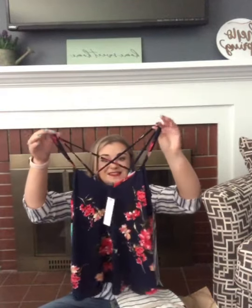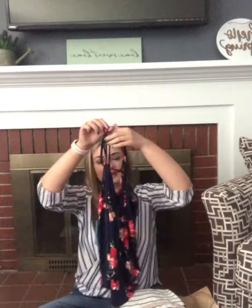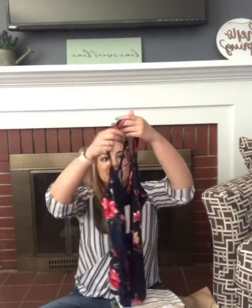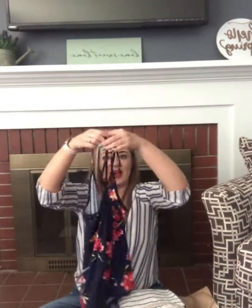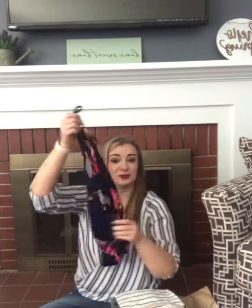Okay, now this one looks familiar too. This is also one of the ones that I picked out in my preview. I love this pattern, this royal blue pattern with bright red flowers on it, and also the back is like a crisscross spaghetti strap. I thought it was super cute. Obviously something really nice for the hot summer months, but you could also throw a jacket over top, and it's really actually super soft.